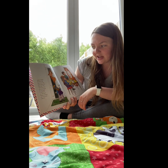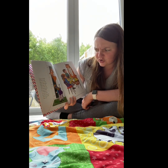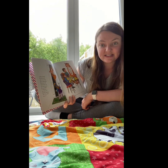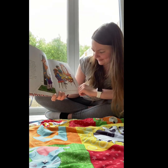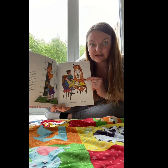Sophie opened the door and there was a big, furry, stripy tiger. "Excuse me, but I'm very hungry. Do you think I could have tea with you?" Sophie's mummy said, "Of course, come in." So the tiger came into the kitchen and sat down at the table.